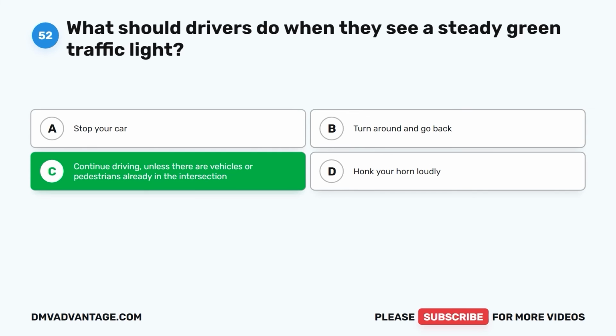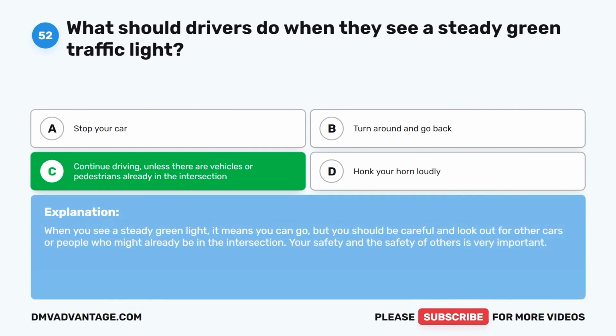Continue driving unless there are vehicles or pedestrians already in the intersection. When you see a steady green light, it means you can go, but you should be careful and look out for other cars or people who might already be in the intersection.